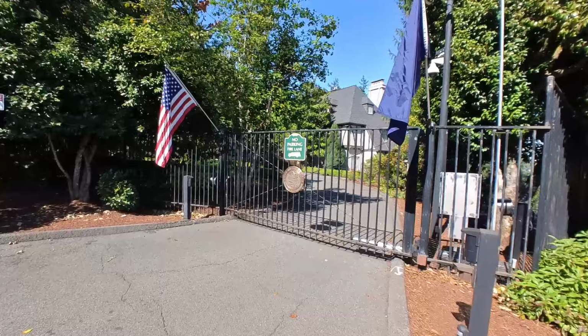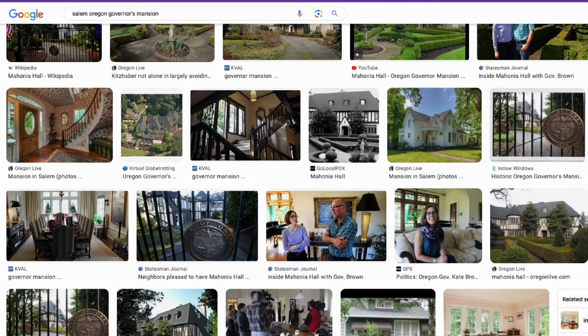As you can see here in the photos, these are just online photos that I found on the internet. I've never been in Mahonia Hall. I don't even think it's open to the public.